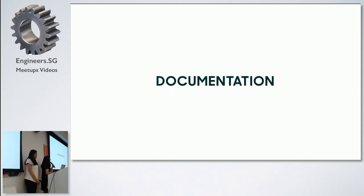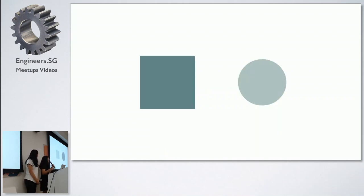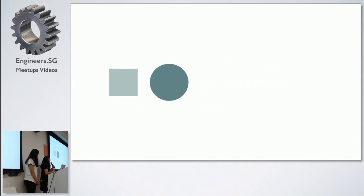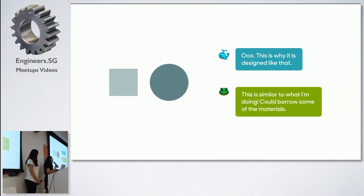Investing in documentation is also really important. Again, taking the time to explain why we chose A versus B can feel tiresome sometimes, but it does go a long way. It doesn't just help you, it also helps other designers and stakeholders involved to understand why something was designed in a certain way, and also to provide a useful point of reference for others who are working on similar projects.